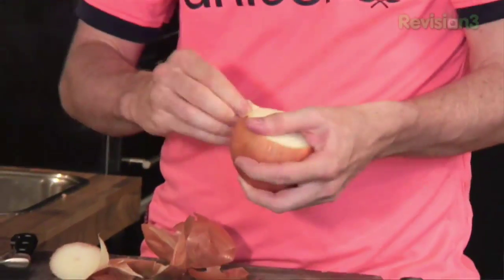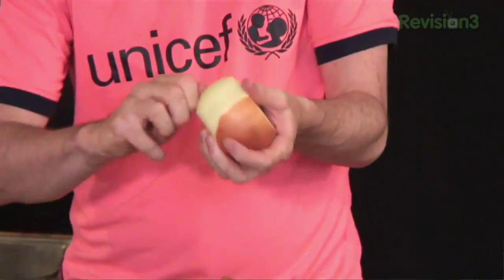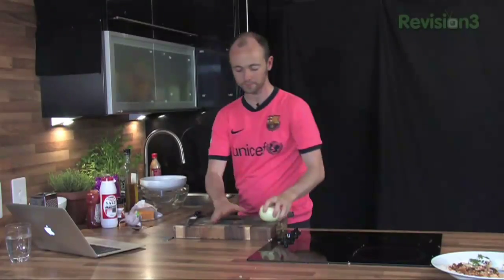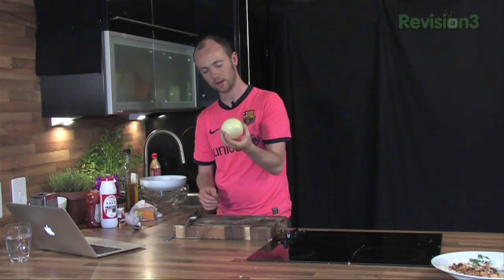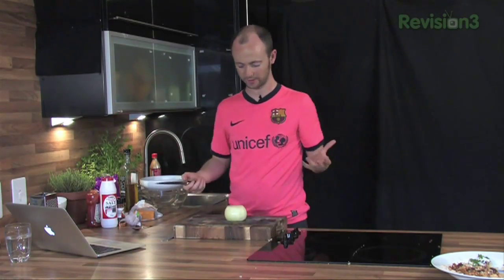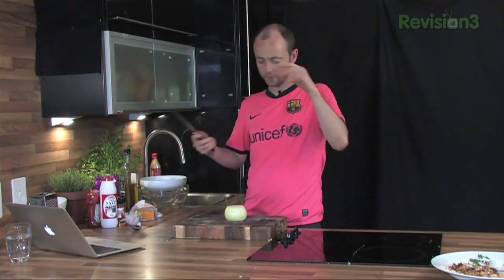What they'll do is, everybody knows how to peel an onion. Very, very straightforward. Just like that. Get rid of the skin. And what you're left with is this big thing that nobody really knows how to attack. I've seen loads of people come along and hack it in a load of different ways and just mince it up. There's an easy way to do it that'll get you a perfect dice every time.